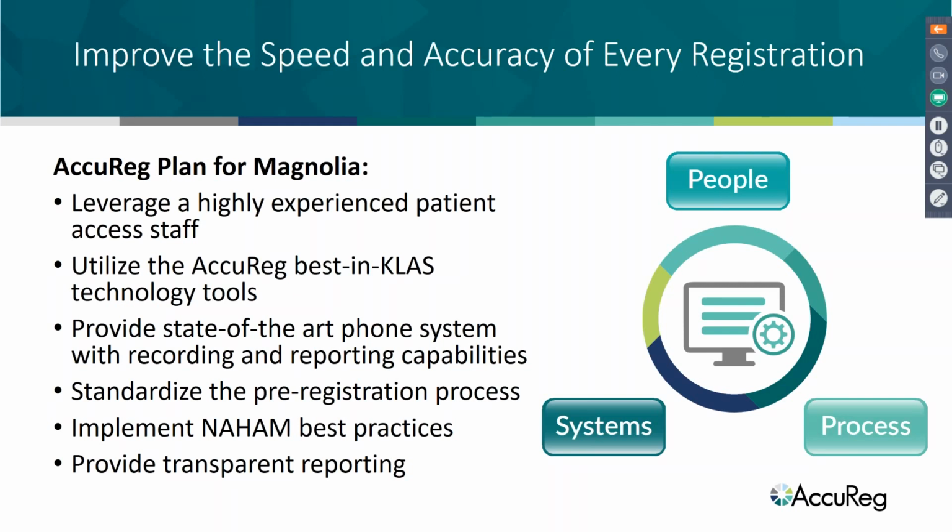And then the last thing, which was probably the biggest challenge, was the process. And so we got with Hannah and her team, and we standardized a process that we thought would best fit their registration process. We actually looked at the physical location of where the patients come in. Hannah and them determined how their patients would flow in, and then we sat down and said, this is how each patient should be pre-registered. So we standardized the actual pre-registration process, and we always use the NAHAM best practices as a guide. And then we had transparent reporting.